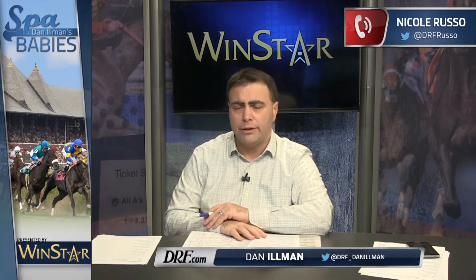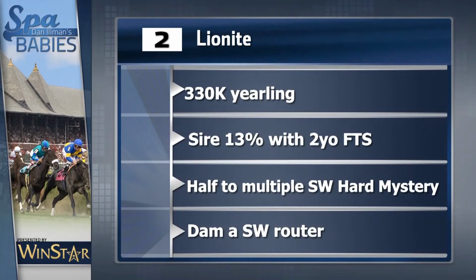The number 2 is Lionite. His sire, Quality Road, does well with 2-year-olds. Yeah, Quality Road came out of the gate with Hootenanny, who, of course, won the Breeders' Cup Juvenile Turf. He's continued on with good 2-year-olds like Abel Tasman, who was a Grade 1 winner last year before developing into one of the top 3-year-old fillies of the season.